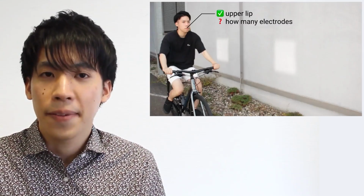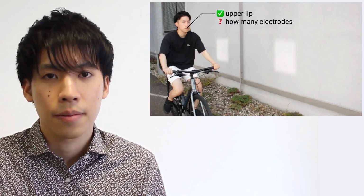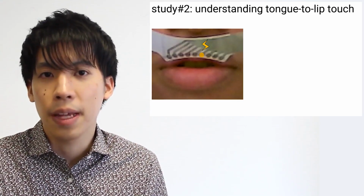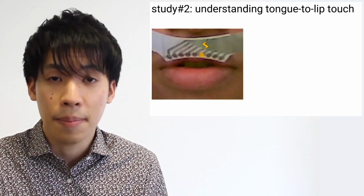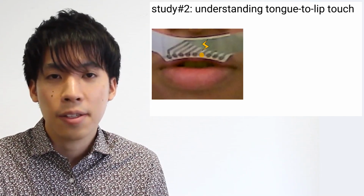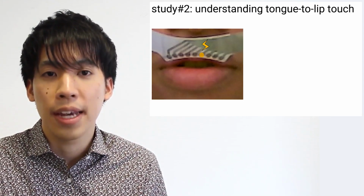Now we know that we should place it on the upper lip, but how many electrodes shall we use for input? Since there is no prior work for tongue-to-lip touch devices, a second study first aimed to understand how the user touches the lips with the tongue. In each trial, participants felt tactile stimulation in one of the 9 locations and were asked to touch the point they felt stimulation with the tongue.